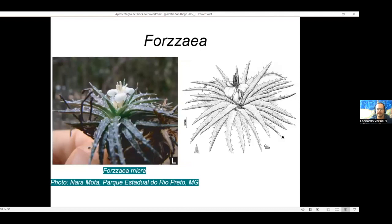This is a beauty, a gem. Forsea micra, we described this from the Parque do Rio Preto. It has like 5 centimeters in diameter. It's this size, sometimes this size. A very delicate plant from Rio Preto State Park.